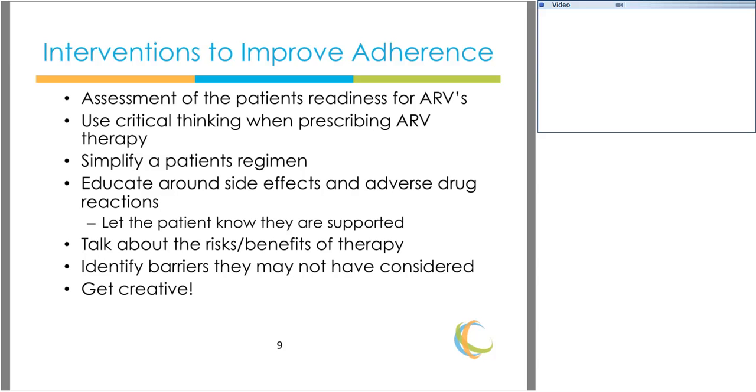So if we know that a patient is working odd hours or working many hours, it may behoove us to think about the types of medications that we are going to prescribe and some of the side effects that the patient might be experiencing, so that we can adequately educate the patient on those side effects, when they're most likely to occur, and what to do to help treat them.